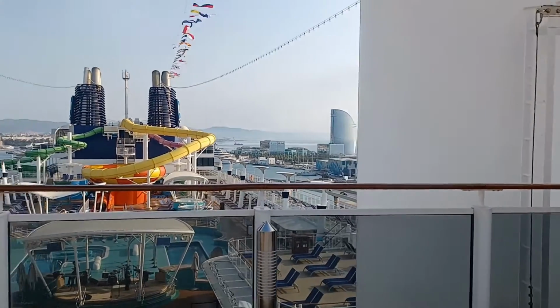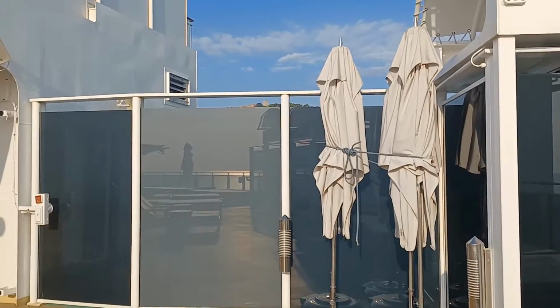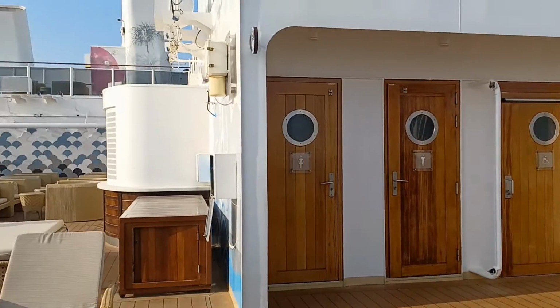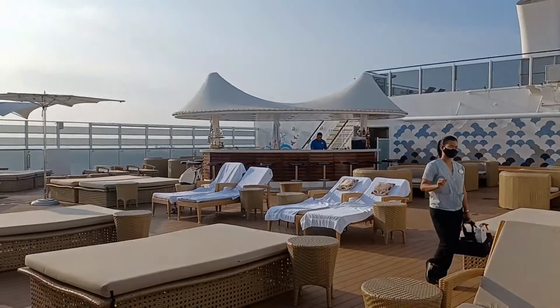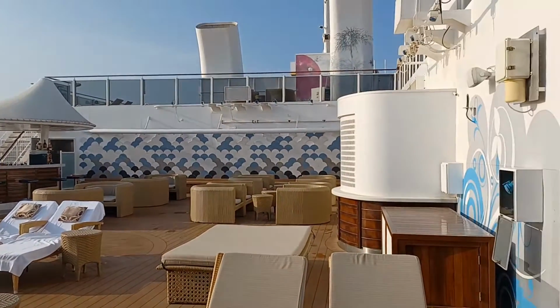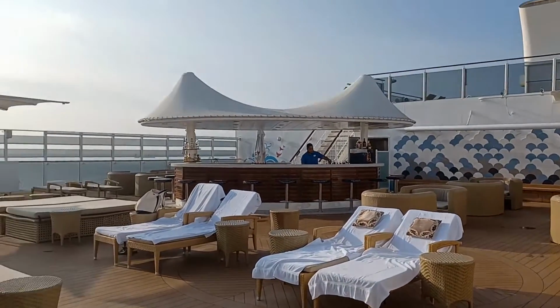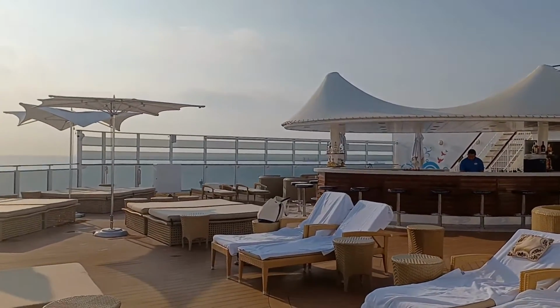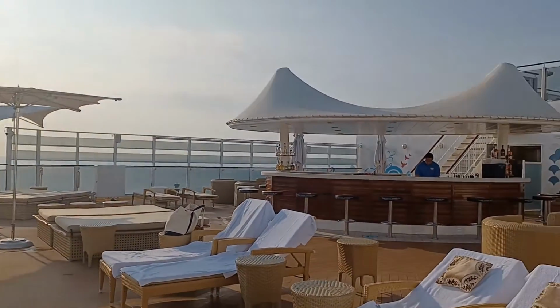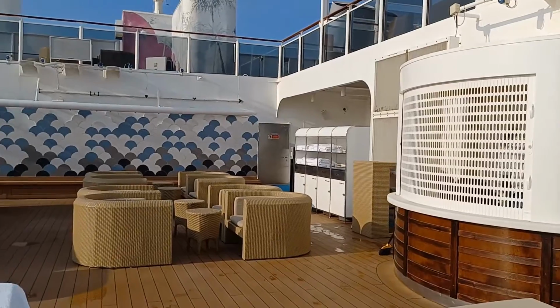So, Haven guests get this access free. Before the refurbishment, this whole area was covered in chairs. For some reason which escapes me, NCL has decided to put all these beds all over for people who want to get sun. But the problem is this.